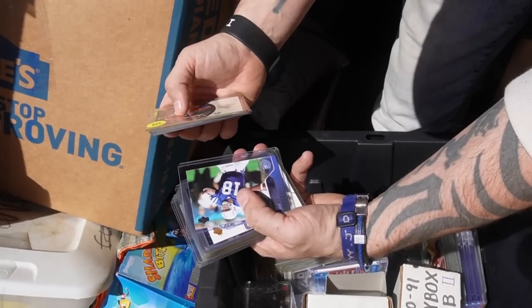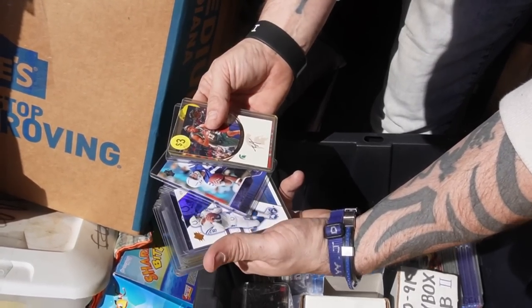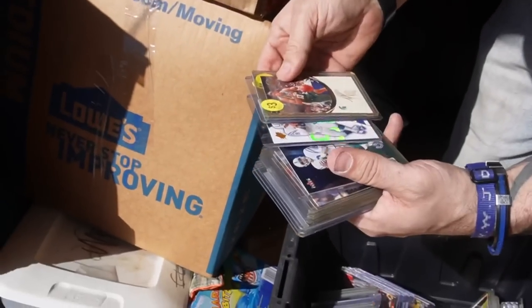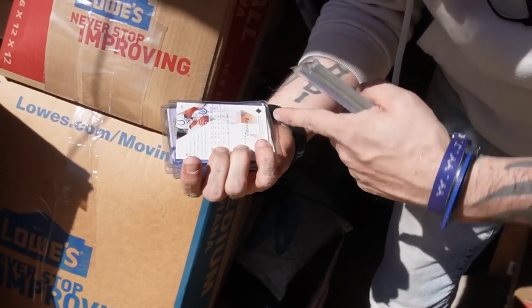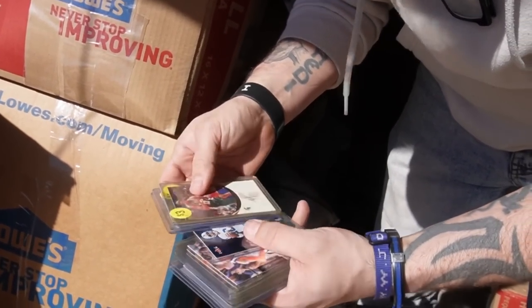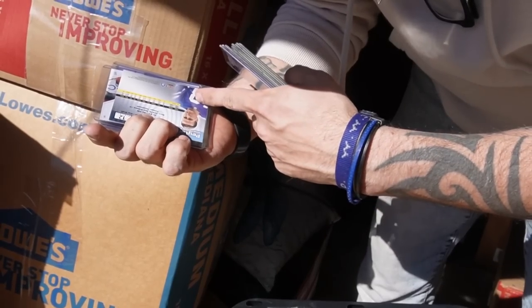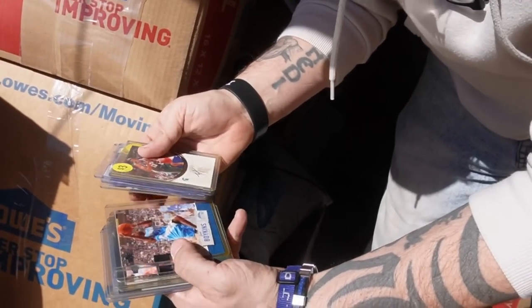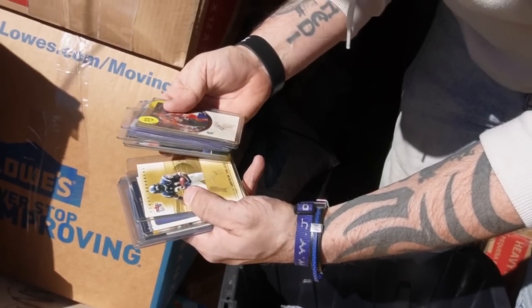Jason Kidd's rookie. That's not Manning. That's Manning. Oh, I just found that card. That's 2002, I think, or 2000. When was his rookie year? 99, I think. Yeah, 98. But look at all these. I mean, we'll go through here, pull it. It looks like he was collecting rookie cards.